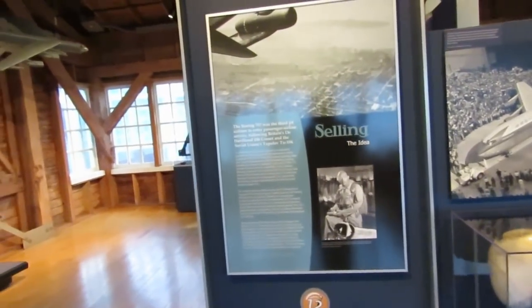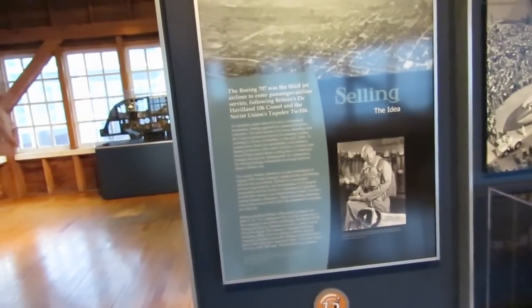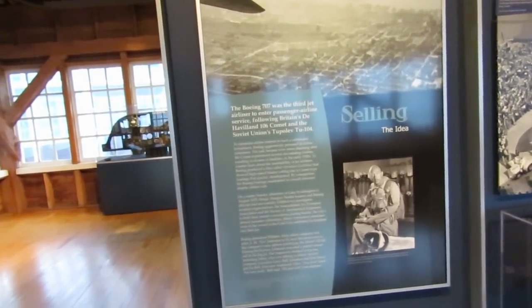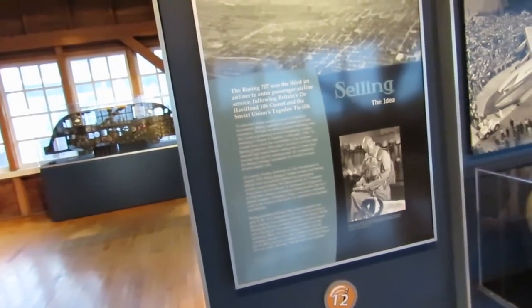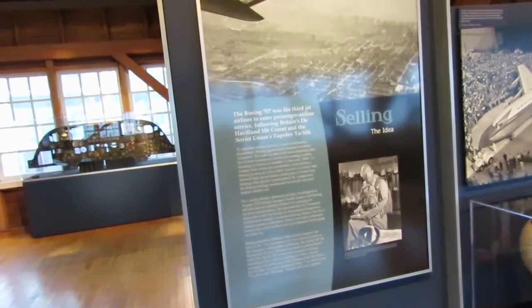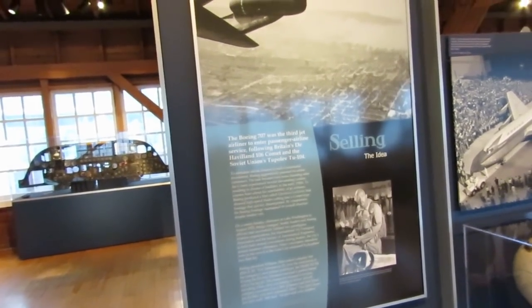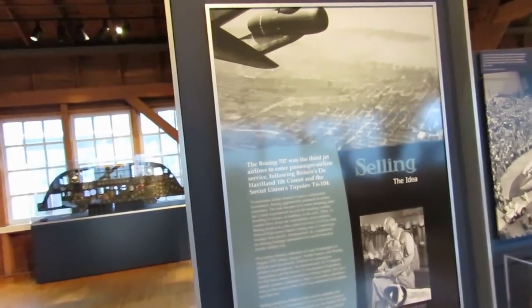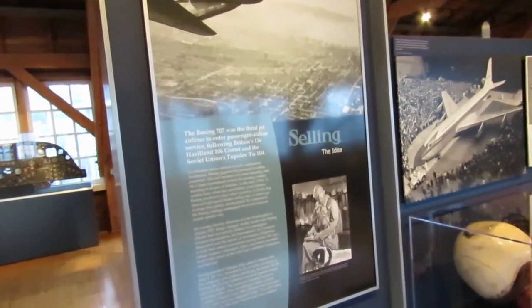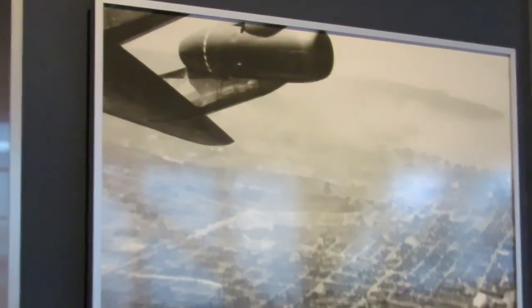Display here on Tex Johnston, who played a big part in convincing people that the Dash 80 design was a game changer and a worthy aircraft. One of his stunts was flying the Dash 80 upside down for an air show in the Seattle area. Famous picture there, and I would guess that's some of Tex Johnston's stuff.